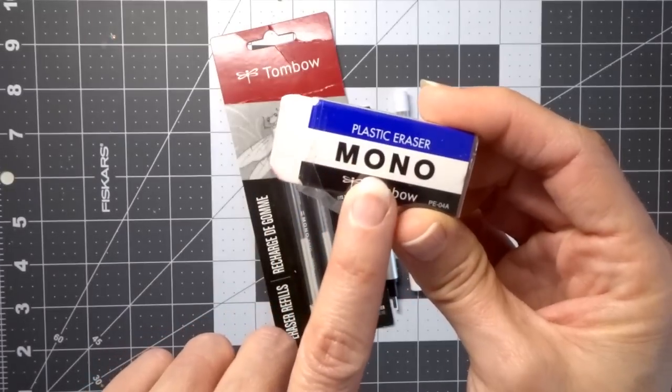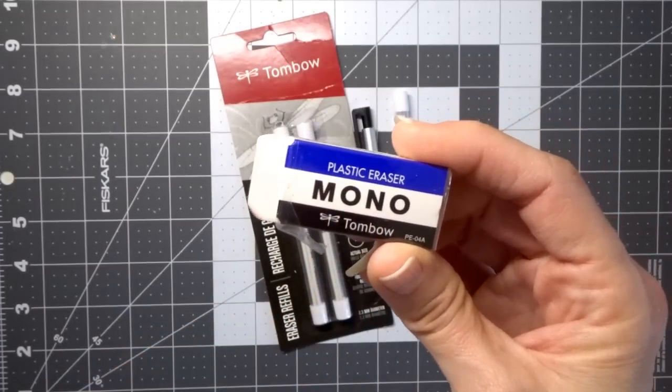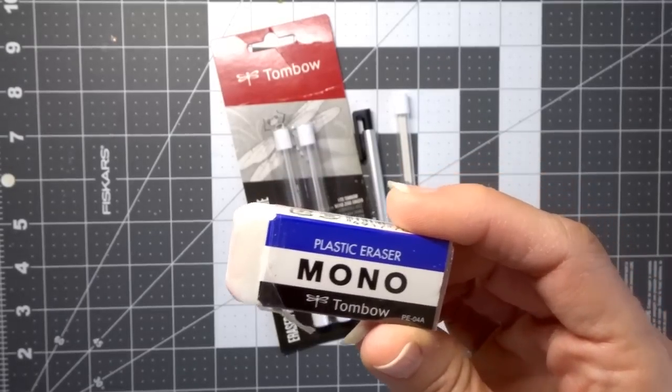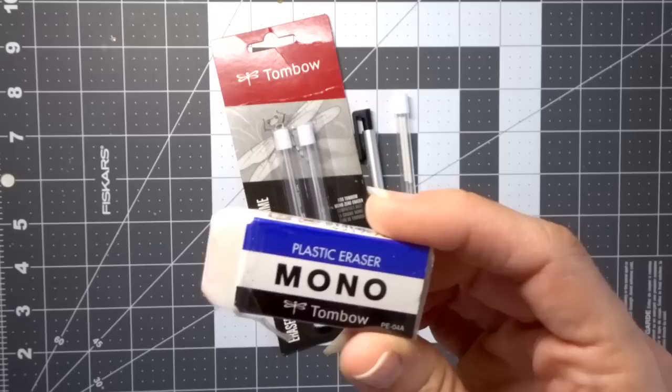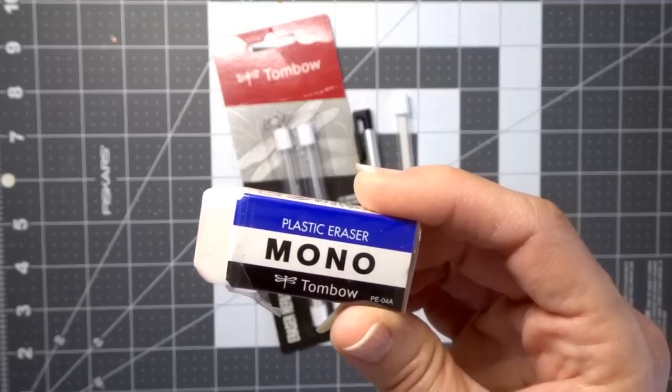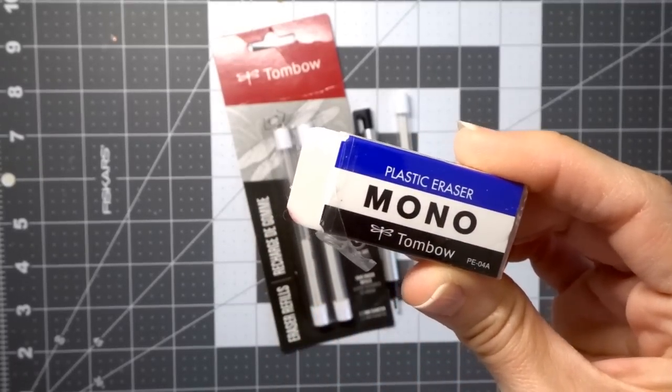The main reason you would want something like this is for bigger areas, or like sometimes when you're using your Prismacolors and your wax kind of comes off the pencil and gets in the background, or comes off on another part of the page, and this would be a really handy tool to have.